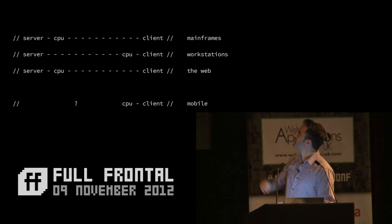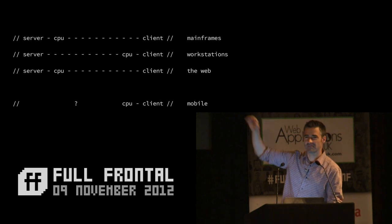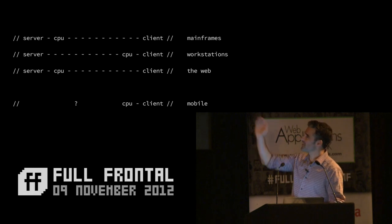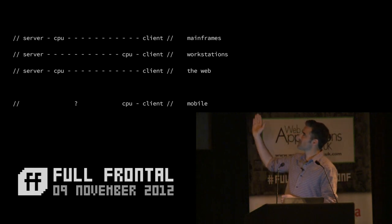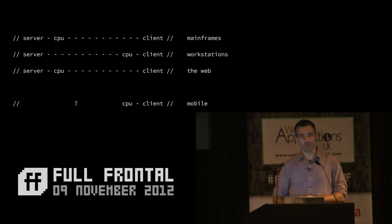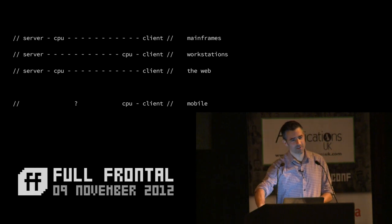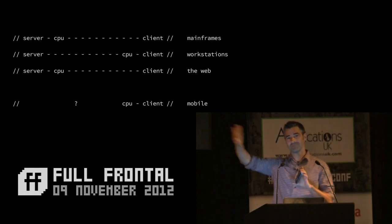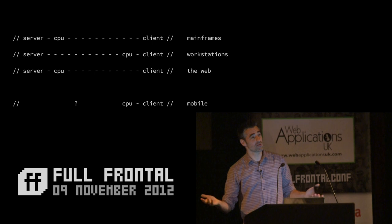Go back far enough, and we used to have mainframes with thin clients and thick servers. Then we had workstations with thick clients and thin servers. Then we had the web with thin clients again and thick servers again. And now we're on mobile, and we live in a world where these things are pretty smart. I don't really know what's happening on the server. I'm not even sure if there is a server.